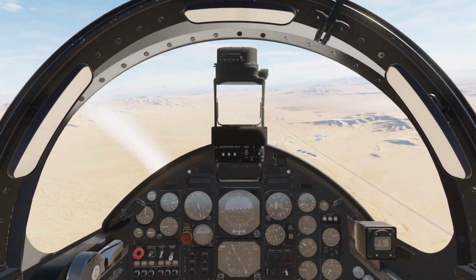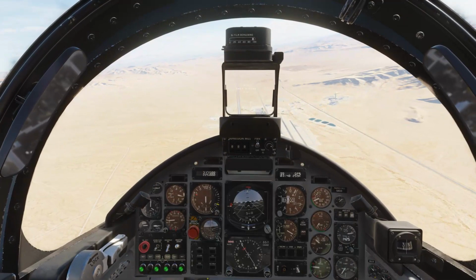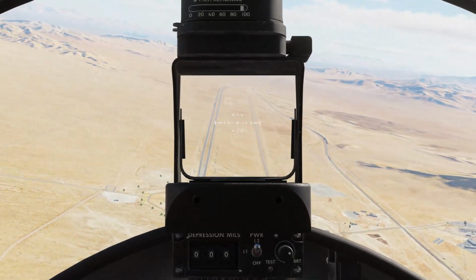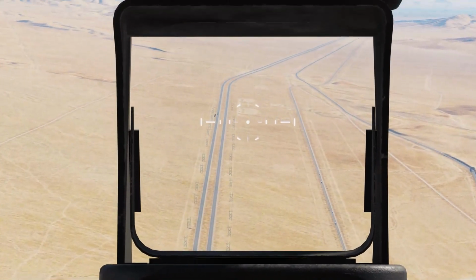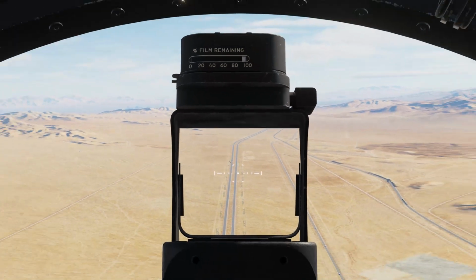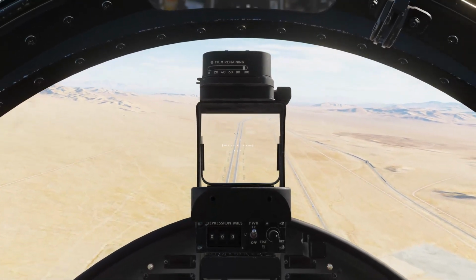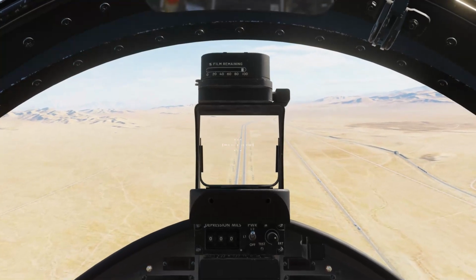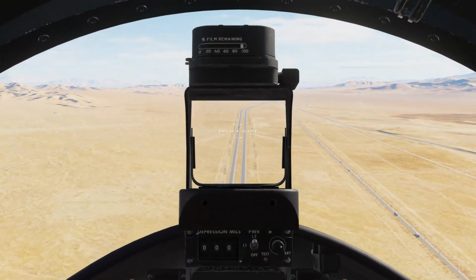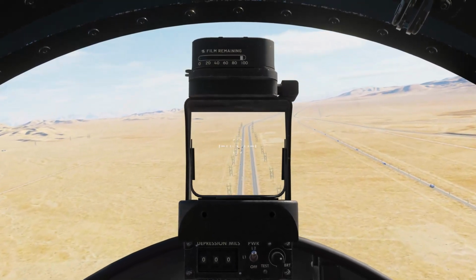Now, the MB339 as I load in here. Master arm, outboard, and inboard gun pods. Okay. So there's our target. Going right on in. It just doesn't seem stable to me. Something seems to be off. I should be able to track right on in here. Oh, the gun pods make the nose go down. Interesting. Alright.